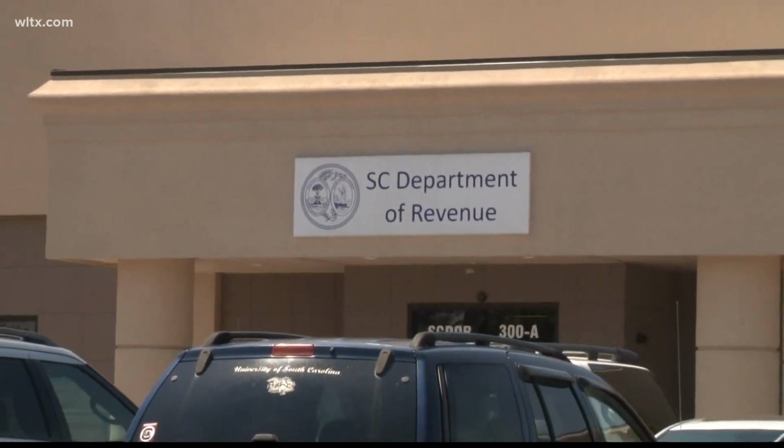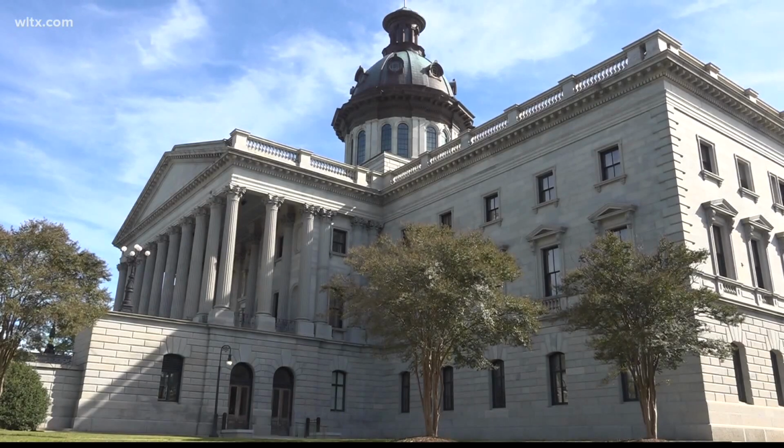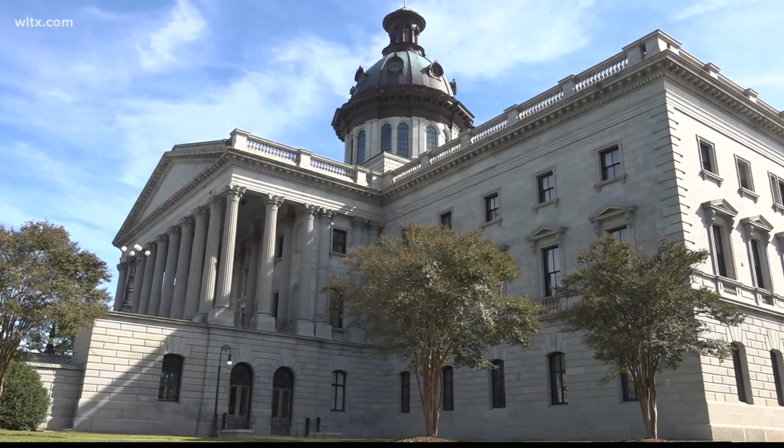According to the State Revenue and Fiscal Affairs Office, South Carolina hasn't had a year-end deficit or mid-year budget cut since the state increased the General Reserve Fund from 3% to 5% in 2010. If you have too much money, then you could go back and fund projects that didn't get funded before.